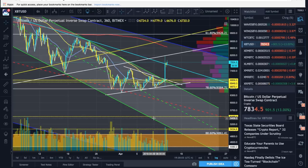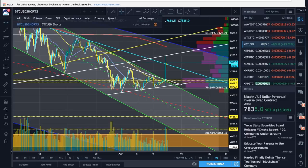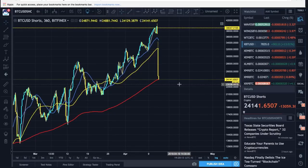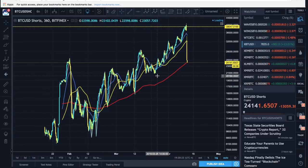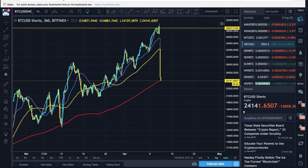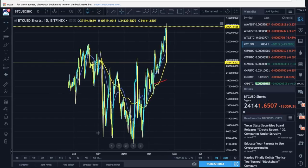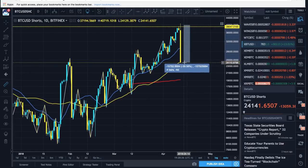Something I should have been definitely more aware of, especially if we go to Bitcoin USD shorts, we can see they were at an all-time high. Now they've fallen off a cliff, and I'm going to get into why that's important to us for future price predictions. But we can see that we had a huge short squeeze. We actually broke, like I said, all-time highs on the shorts. If we zoom out, all-time highs by a significant margin. And now, let's see how much the shorts have gone down. They were at 40,000, and now they're at 24,000. So about a 40% drop today in the shorts.